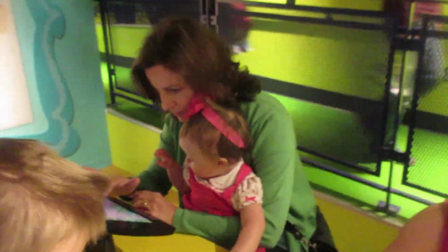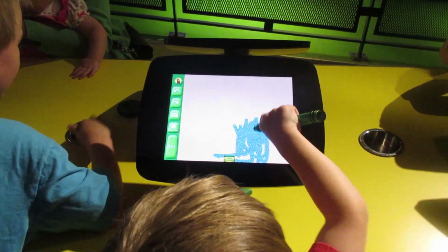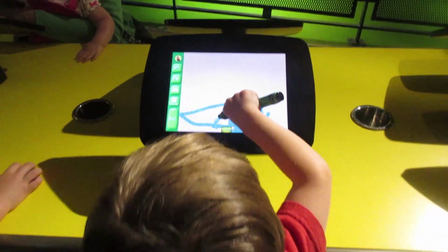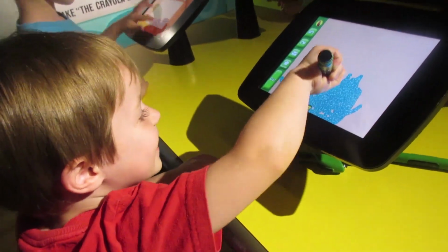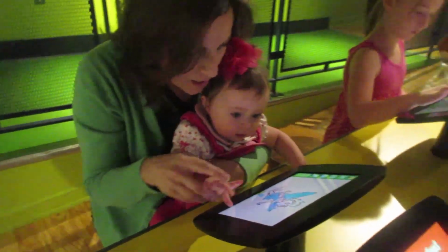Go to this. My mom's helping Kellyanna do stuff. She's like, I don't know what I'm doing, Mama. But whatever. Oh, he's busy coloring now. I don't know, Cohen, did you get a dud one? Are you coloring? Ooh. Fun. Why doesn't your finger work? Yeah, Cohen can't get his to work.